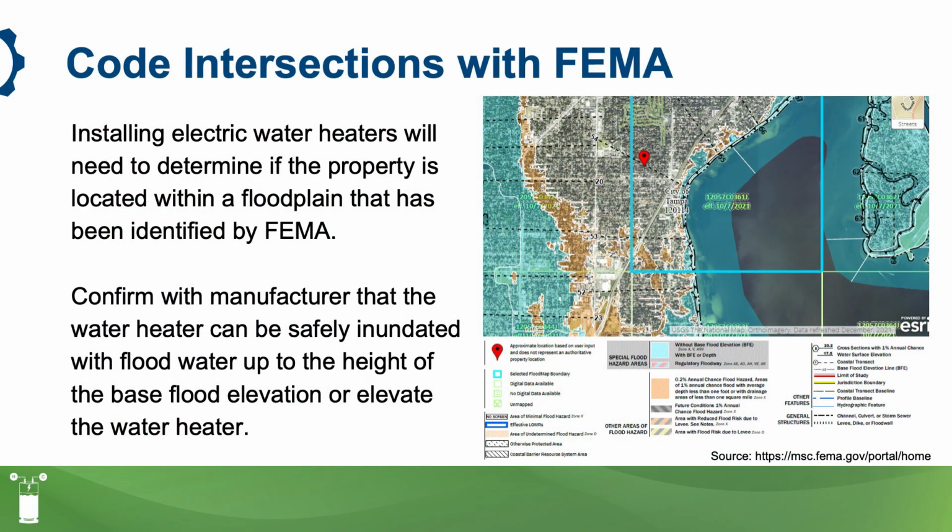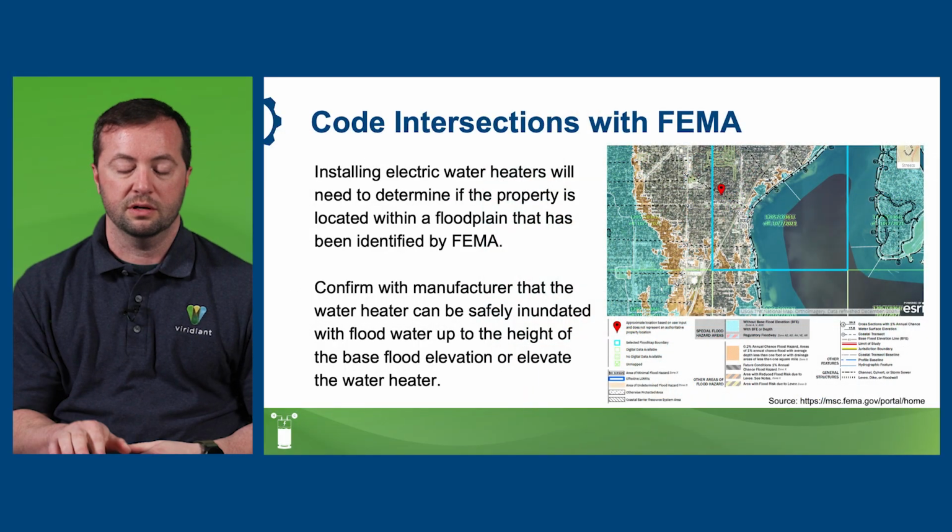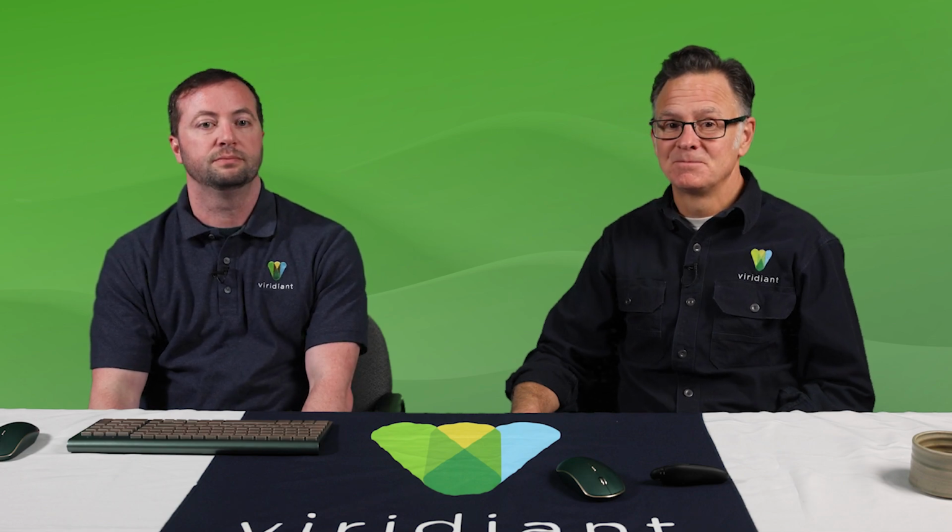So if you are installing an electric water heater of any sort and it's going to be in a floodplain that's been identified by FEMA, you'll want to make sure that you confirm with the manufacturer that either the water heater can be safely inundated with flood water up to the height of the base flood elevation, or you'll need to elevate that water heater. And that would apply with a gas water heater as well. Yes. For sure. Yep, that's true.